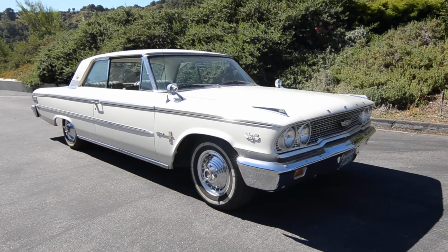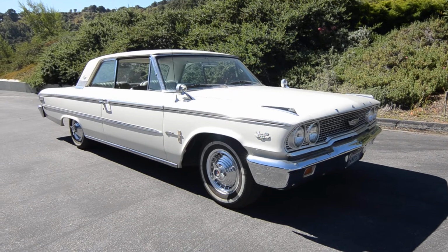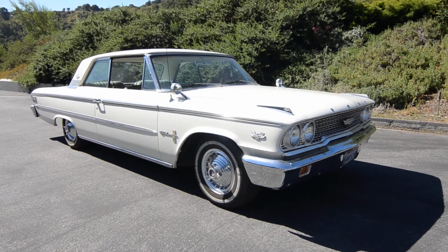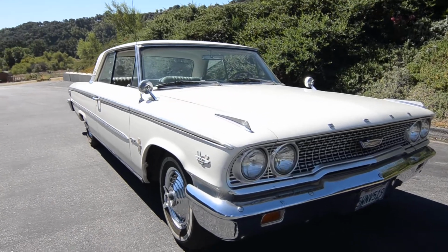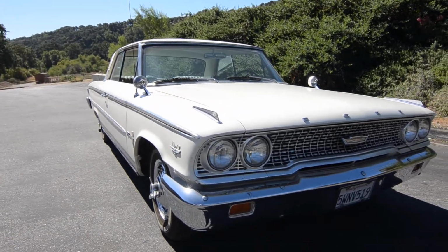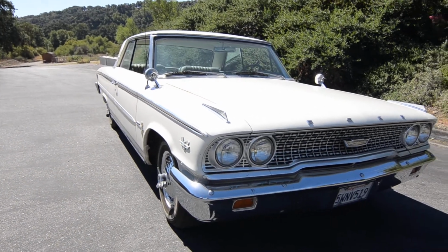Okay, Bob, tell us about this Galaxie. 1963 Ford Galaxie 390 500XL Galaxie. Automatic transmission, two-door. I'm the third owner. One other family owned it.